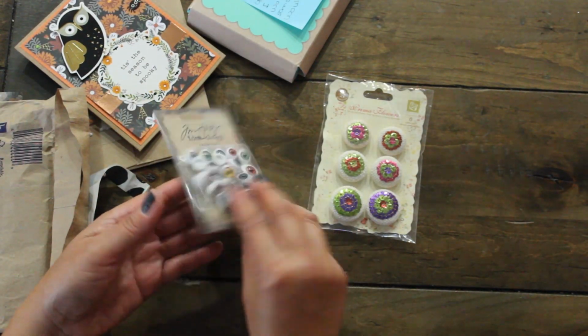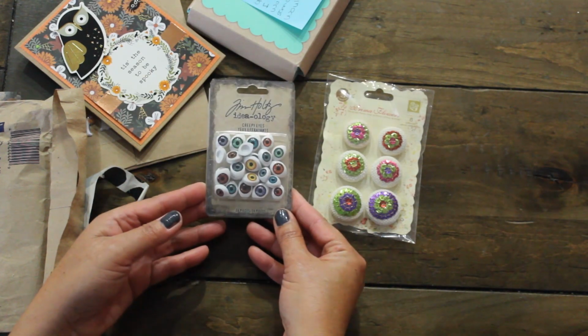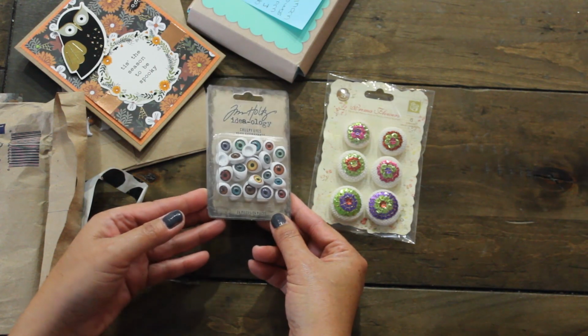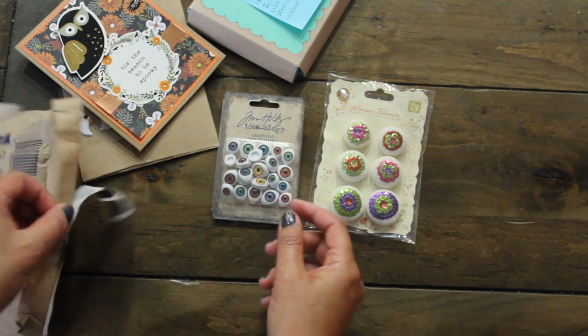I see Tim Holtz. Let's flip it over. Oh, how fun. This will be fun for next Halloween. I'm definitely going to use these. These are adorable. I love it.